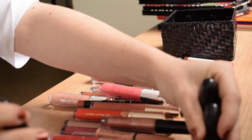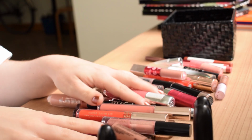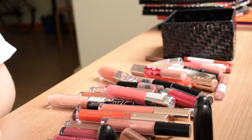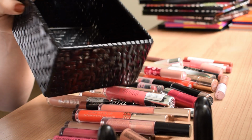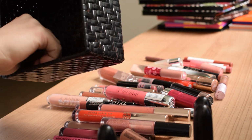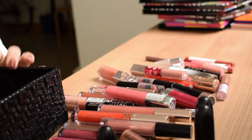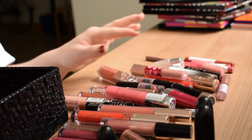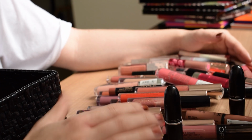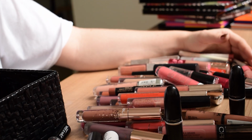So I've poured out my lip products so you can clearly see all that we are working with. So I'm just gonna go over them, I guess, and then put the ones that I'm gonna keep in this basket. I already have 2 of my sharpeners in here. So yeah, let's go over this. I don't really know where to start, but quite a bit of lip products. Not the most extensive collection, but enough to give me a headache.